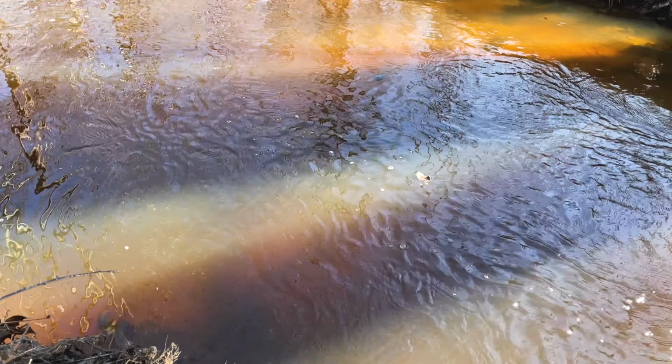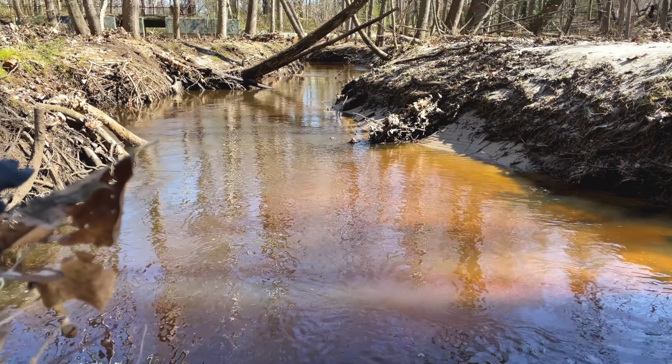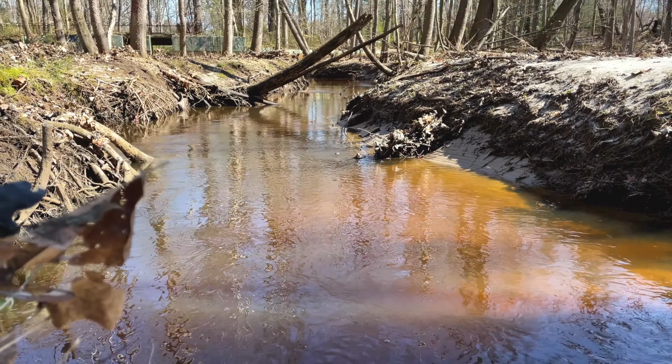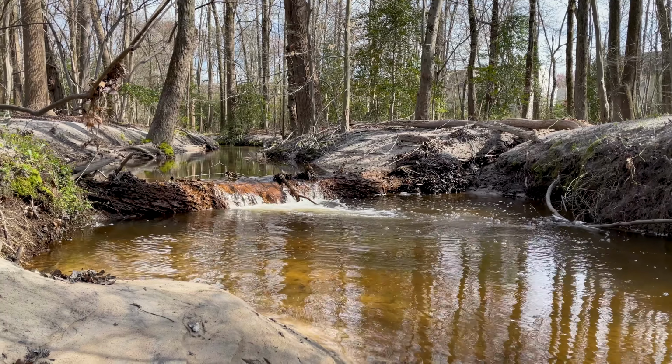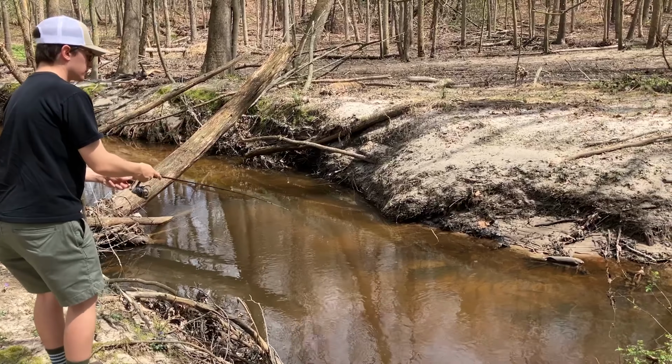Now at first glance of this section of stream, it was pretty evident that there was going to be no native brook trout surviving here. There was tons of trash, pollution. And most importantly, I noted that it was mostly a sand-bottom stream. I walked and fished non-stop for about 2 hours, and I barely even saw the shadow of a fish.